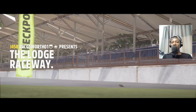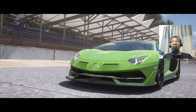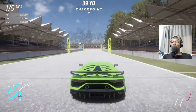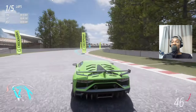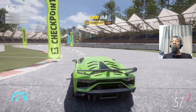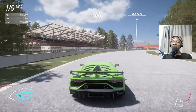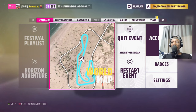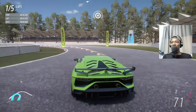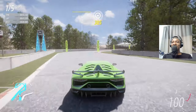Unveiled at the 2018 Pebble Beach, the SVJ is a track-focused iteration of the Aventador S and an improvement over the SV, with 900 units being produced. This car has a 6.5 liter V12 engine, putting out a maximum power of 759 horsepower. Why couldn't they just add one more horsepower to make it 760? Okay, but the SV is rarer than the SVJ, but this car is better than the SV, so I don't know why this one is not rarer than the other one.